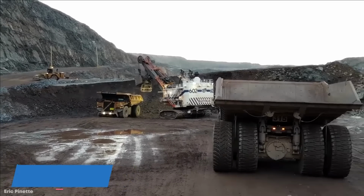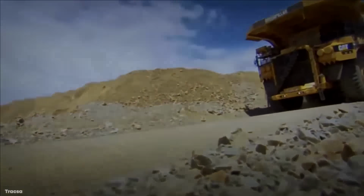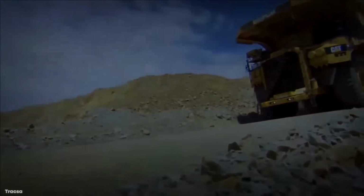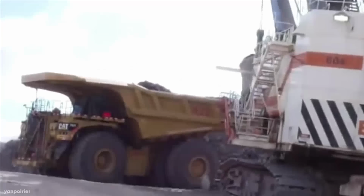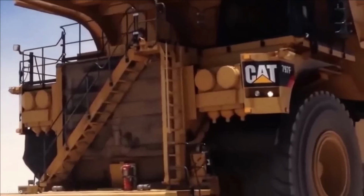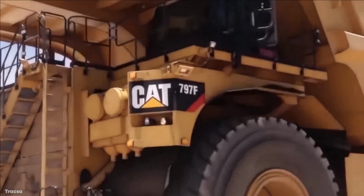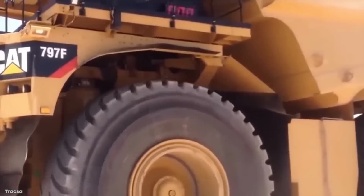Number 9. Caterpillar 797F. There is so much earth that needs to be transported in mines that they depend on ultra-heavy trucks for transporting it, and the Caterpillar 797F is one of the largest trucks that the company produces, measuring 49.5 feet or 15 meters long, 32 feet or 9.7 meters wide, and 51 feet or 15.7 meters tall.